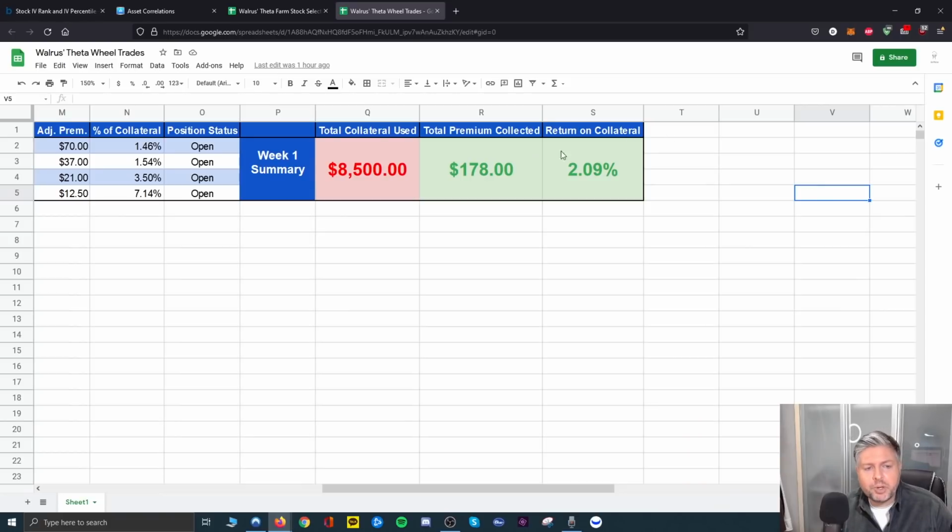These are the big numbers. So this week, out of my $9,000 in cash in that account, I ended up using $8,500 in total collateral. I collected $178 in premium, and on my collateral, this is a return of 2.09%.